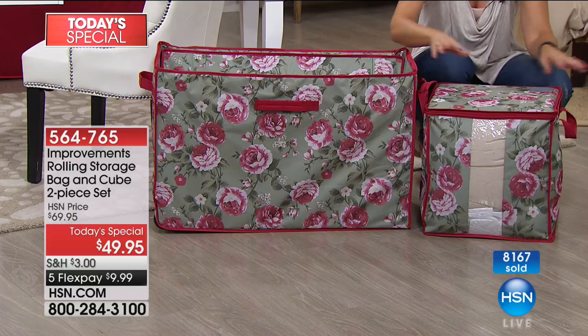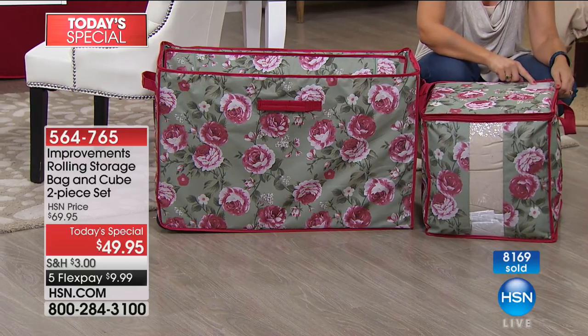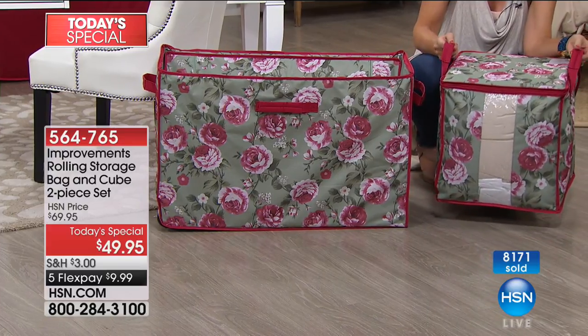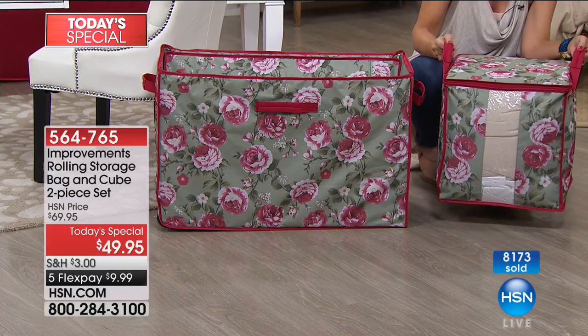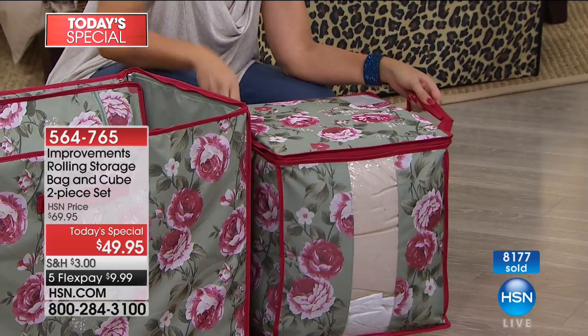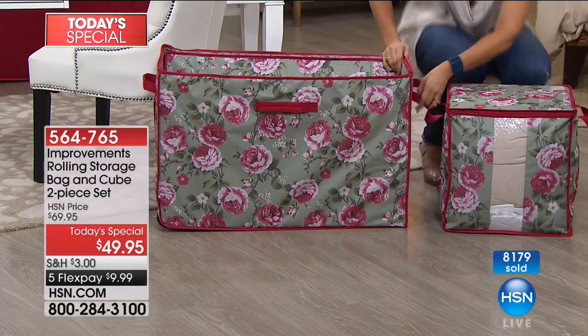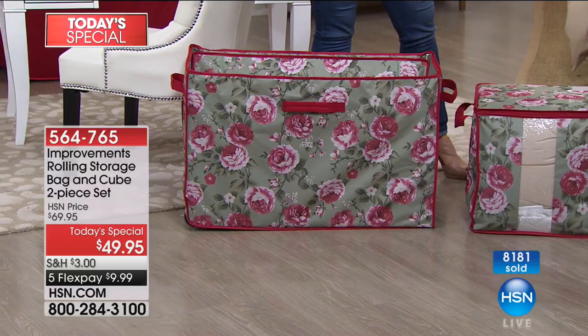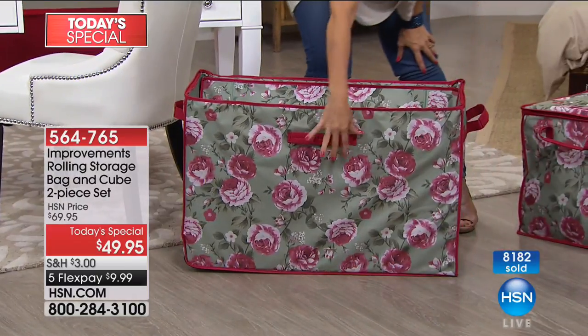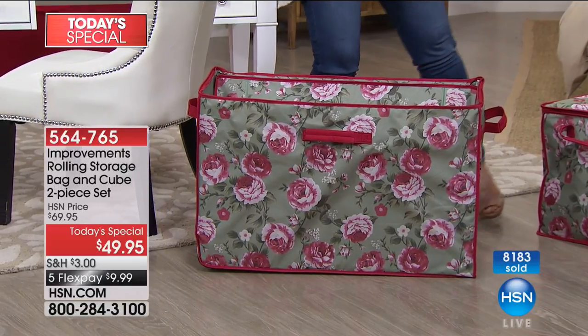You get both of these, and I do love that you can label. We have the labeling pocket, the peekaboo window, all of the handles. This is important to me because I don't want something where the handle breaks off. All of the handles are reinforced and padded. And you get three of the handles on the large because not everybody pulls it out the same way. Sometimes, especially in a garage, you want to be able to pull it out this way. You can do that. We have the three padded handles.